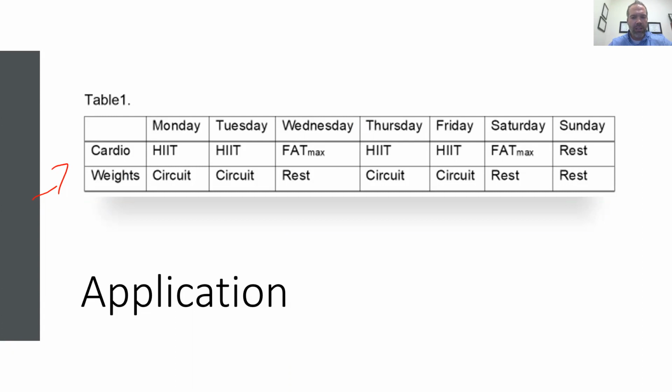So HIIT training should be your bread and butter. Meaning, if you notice, we have Fat Max training 2 times a week. Those are 60-minute, really long sessions. And if you notice, the days that we do Fat Max training are the days that we're not doing circuit training, because the Fat Max training needs to be for 60 minutes. The days that we're doing circuit training, remember the circuits only take about 20 minutes.